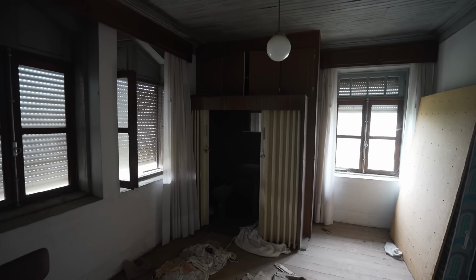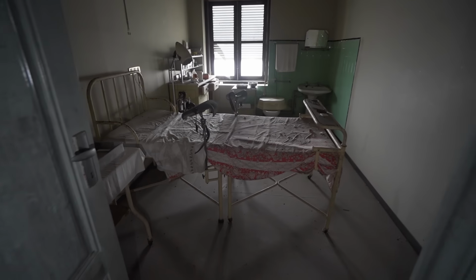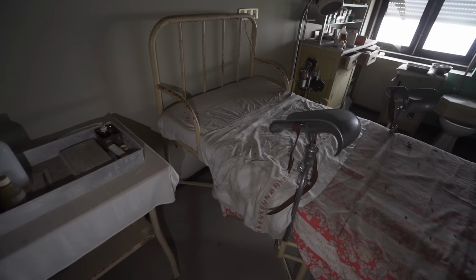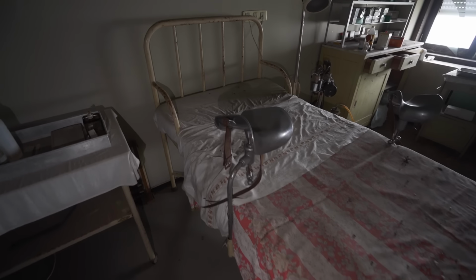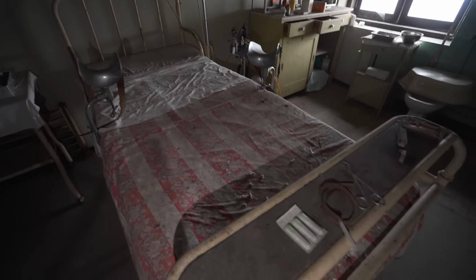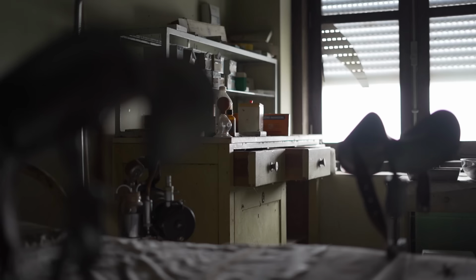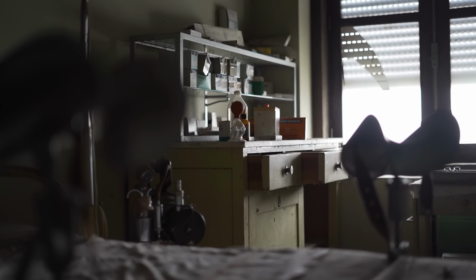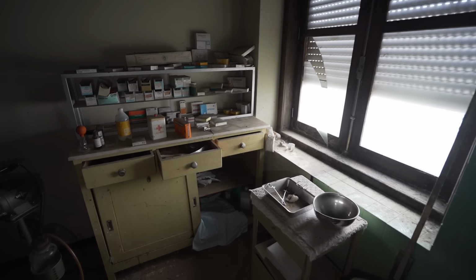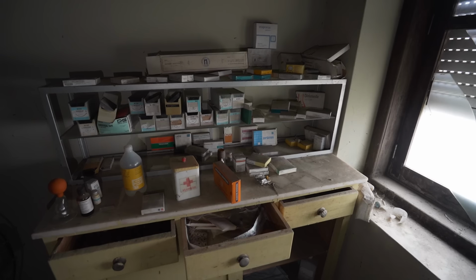Final few rooms now. Wow. It's another really, really nice one. This time the clamps were attached to the bed. We've got a small bedside table here with a few utensils on. This medical cabinet's really cool too. I'm honestly lost for words at this place.